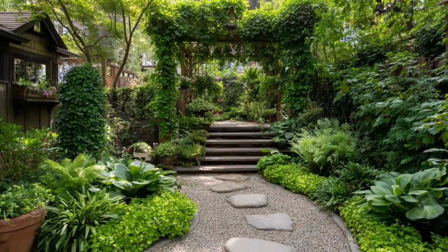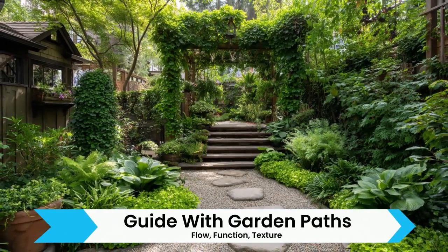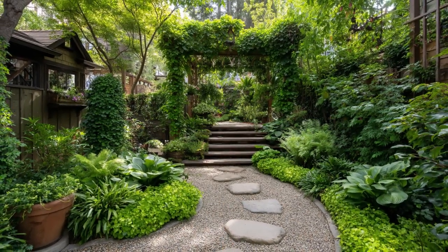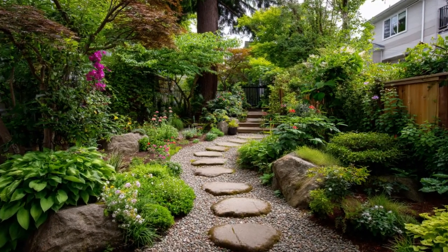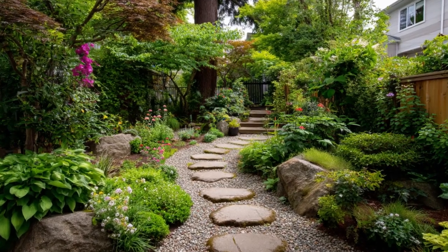Garden pathways do more than lead the way, they shape how your front yard feels and functions. In small gardens, the right path design can add charm while also organizing space. Whether it's a winding gravel trail or a simple stone walkway, paths help create visual flow and natural movement through your garden.